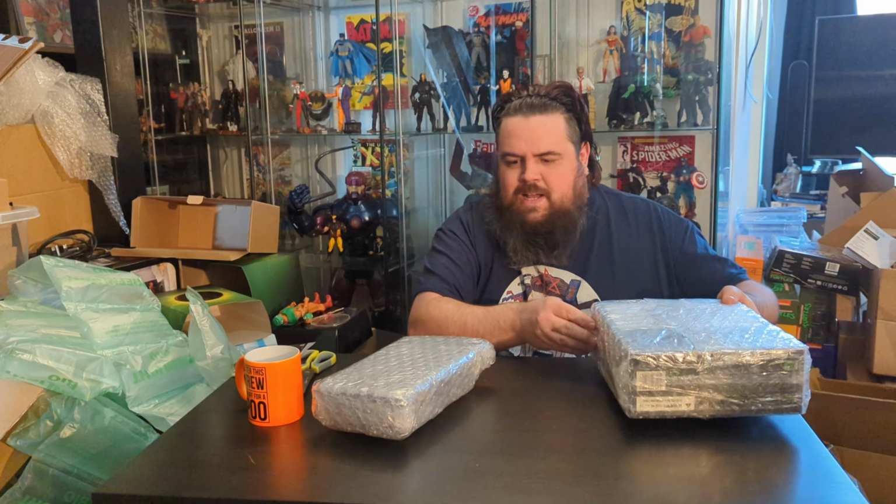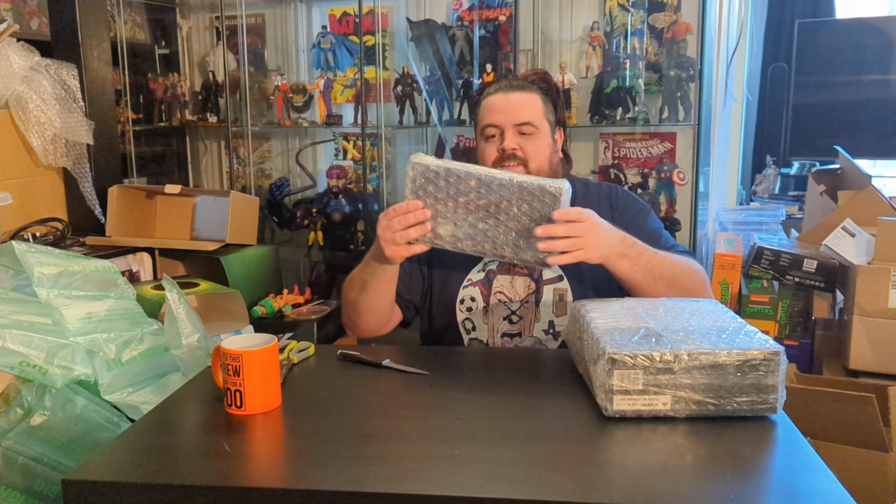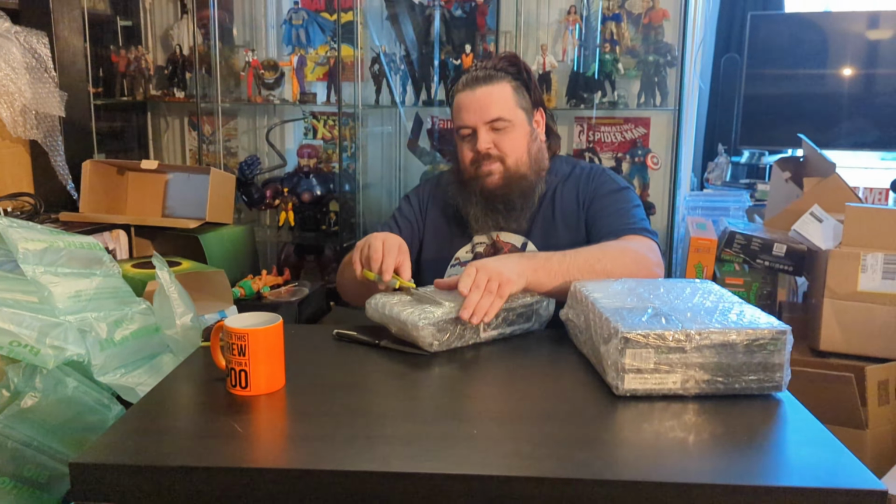So we do have two packages here. Why have we got two? I remember ordering this one, so what's this? This really is a lesson in how not to buy toys. I think I'll be filing for bankruptcy next week.